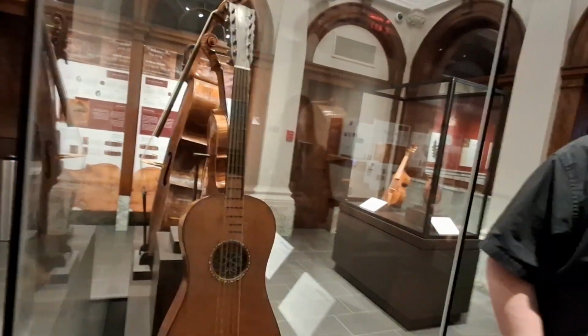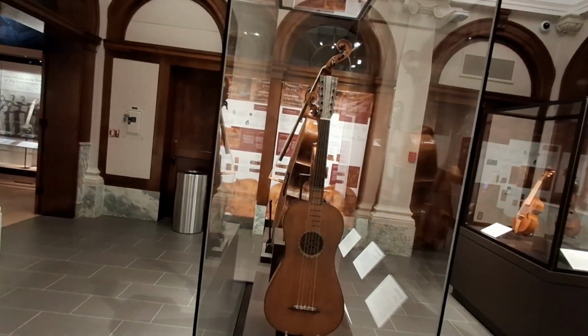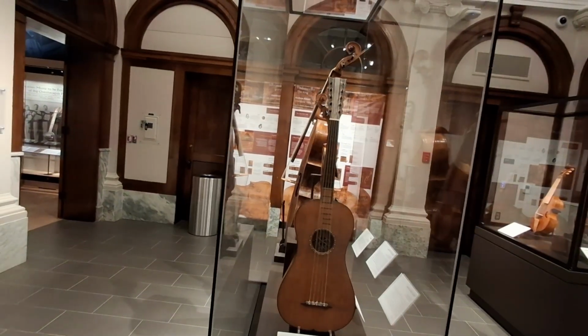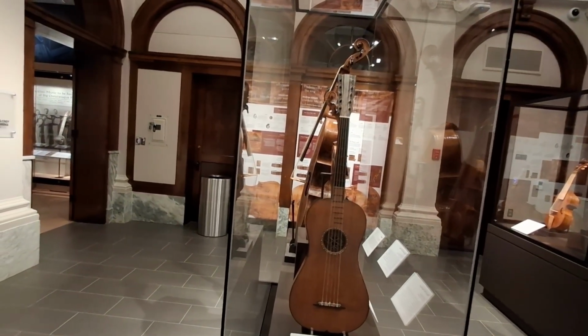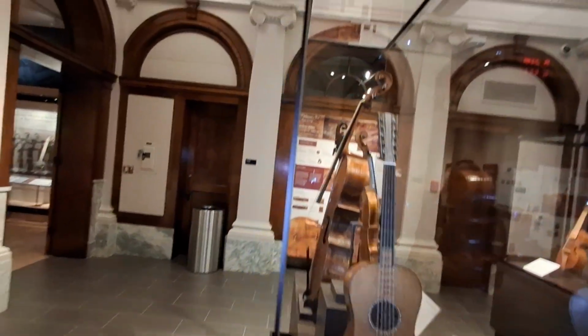So that's the cream of the crop right there, huh? Yes, absolutely. These are your 4 most expensive stringed instruments. I'm not sure how expensive any of them are, I have to be honest. I just know they're some of our finest and our rarest. They have some of the most historical value of anything we have.